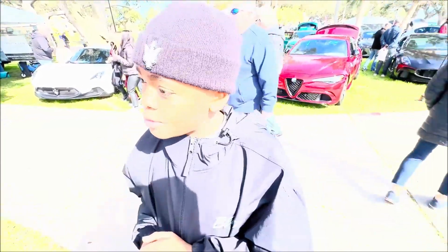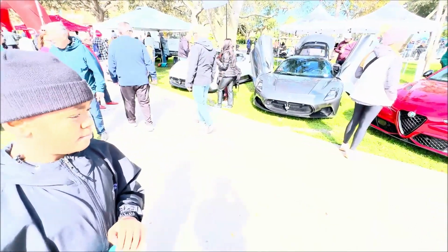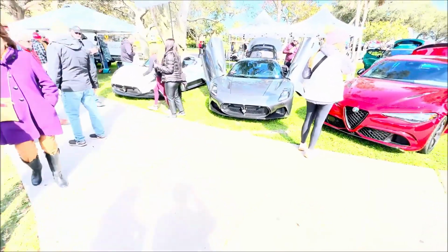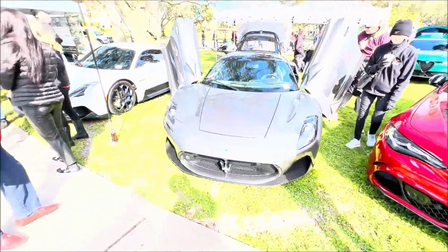Favorite of the cars? Yeah, let's go check it out. You go point it out to me. Which one? Tell everyone which one is your favorite. Definitely that one. All right, so the Grigio MC20. So why is this your favorite?